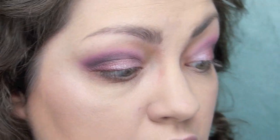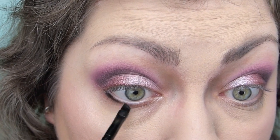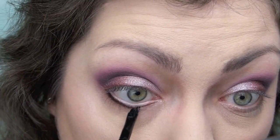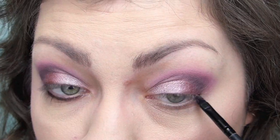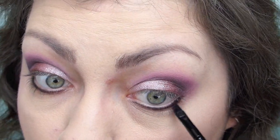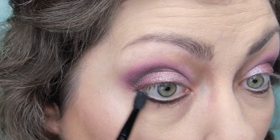I'm gonna take an angled liner brush into Aries here, the matte black shade, onto my lower lash line, just smudging that in pretty closely. Then I'm gonna go into Cancer, the shimmery shade, on a small tapered fluffy brush and just smoosh that out.